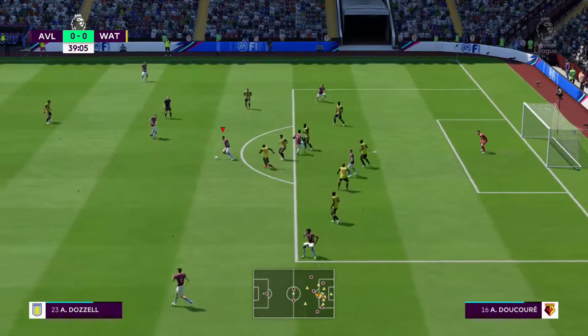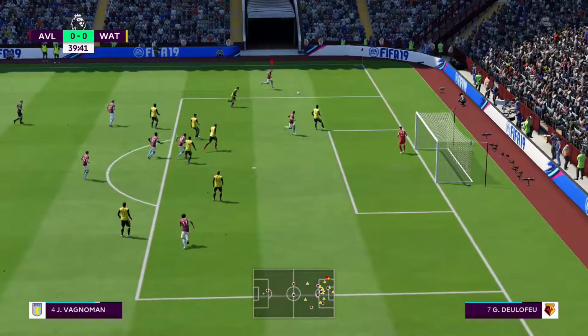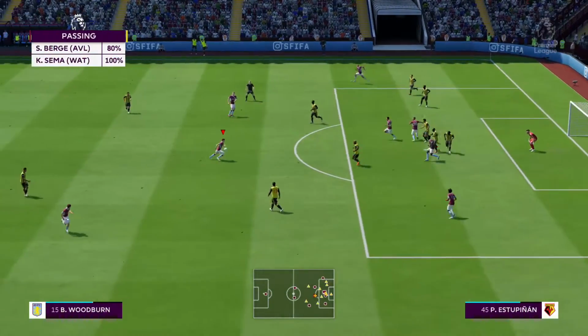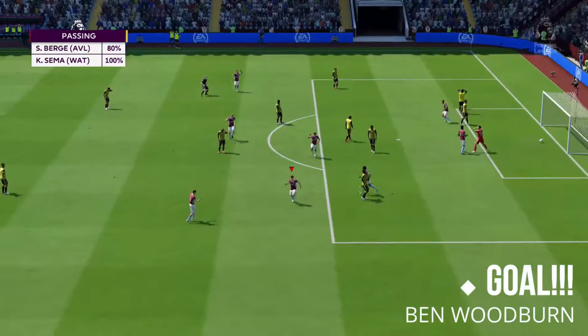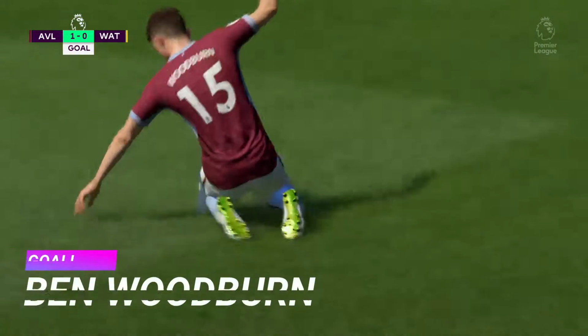Dozzle finds Berge. Overlap here from Wagnerman. Wagnerman into the box. He's come out to the edge of the box, and Woodburn, and lovely dipping shot there from Ben Woodburn, has got himself on the score sheet again.